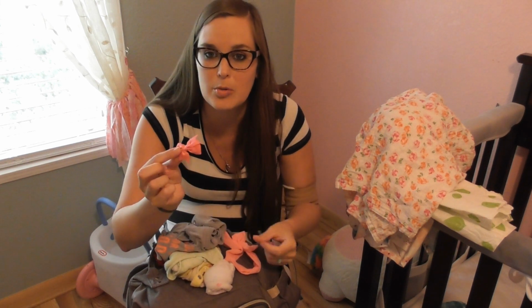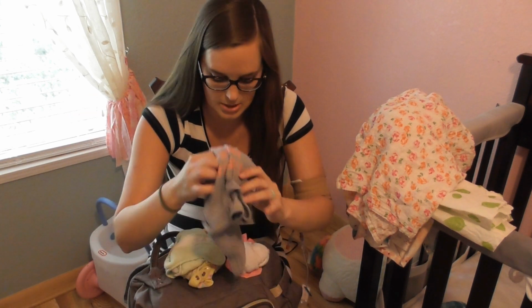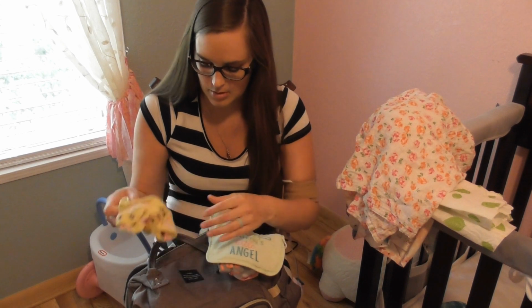The last few things that I have in one of the big pouches is some clothes. So I have one of her stretchy headbands, one of her little bows. I have some socks, a little onesie just in case she gets dirty, a bib, and then another little onesie. When she was younger, I'd put a nicer outfit in as well, because every time we went somewhere, she would have an explosive diaper and have to be changed. So I used to keep cuter outfits, but now it's very rare that I have to change her clothes while we're out. So I just have some real simple little onesies that we don't really use a whole lot, but in a bind, if I needed to, she'd be fine wearing it.